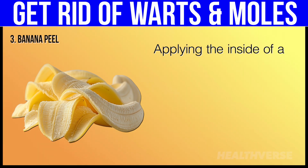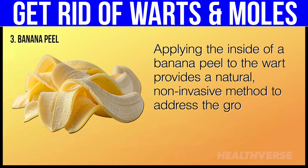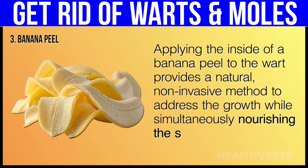Applying the inside of a banana peel to the wart provides a natural, non-invasive method to address the growth while simultaneously nourishing the surrounding skin.